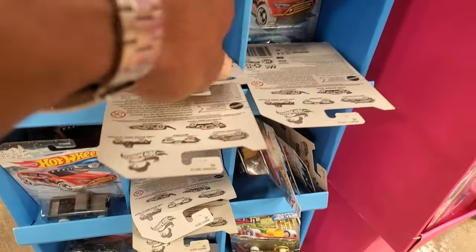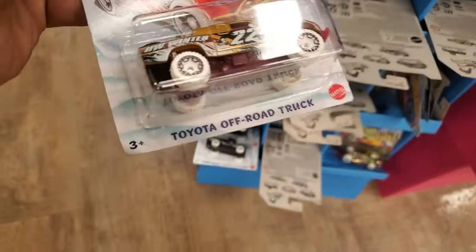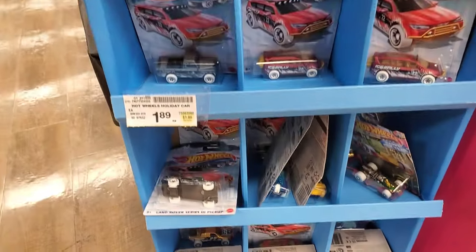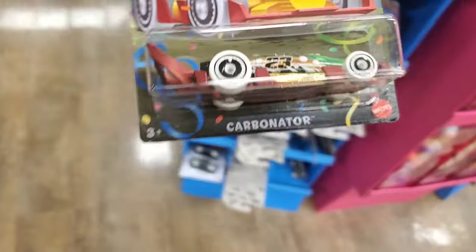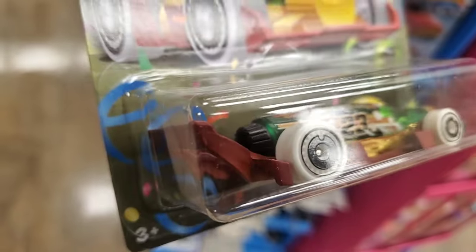Lord have mercy. Are they scalping the Christmas ones now? Oh, that's what it is. A Toyota off-road truck. And lastly, for the dudes who still drink bottled beer, carbonator. Crack open your beer with those. Merry Christmas.